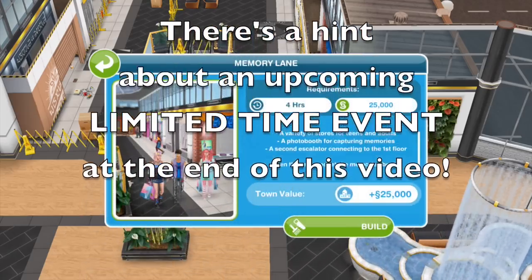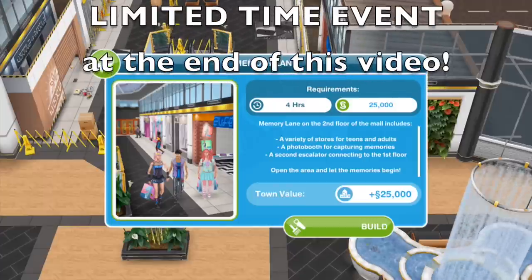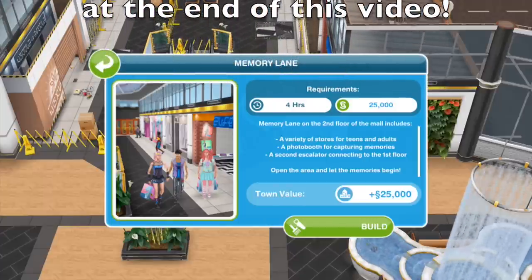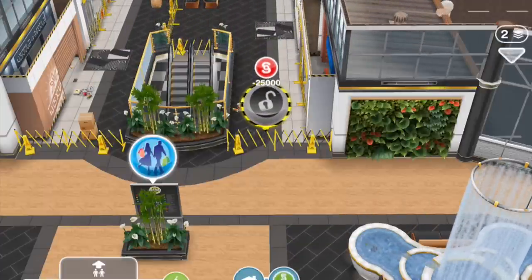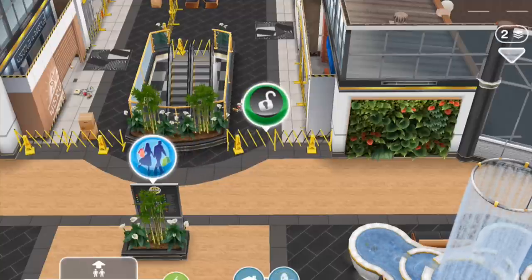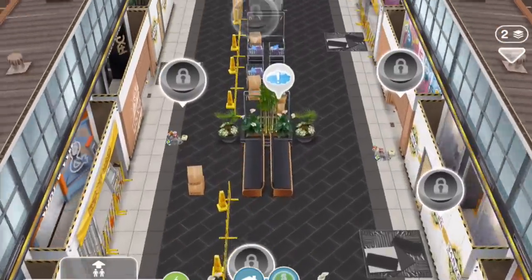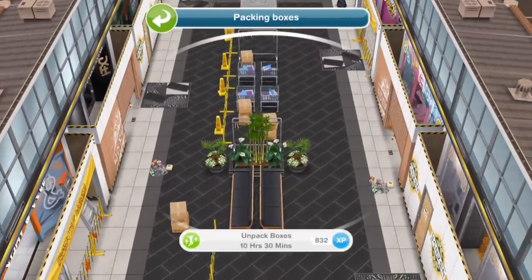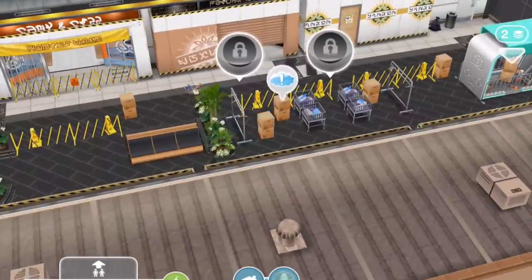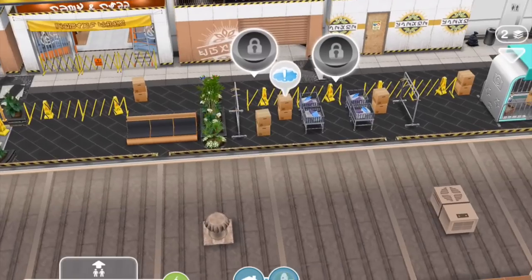And it includes a variety of stores for teens and adults, a photo booth for capturing memories, and a second escalator connecting to the first floor. And at the end of this corridor is the movie theater, but that will obviously be unlocked differently. We'll see. Okay, so we've done that, and now it just looks like a massive cleanup operation. So we're gonna do that and cut back in with the finish of the cleaning.